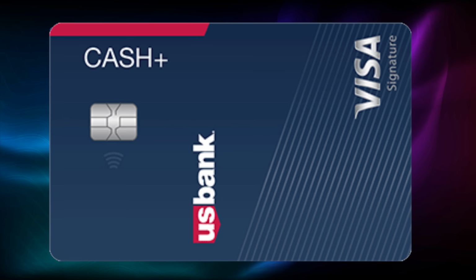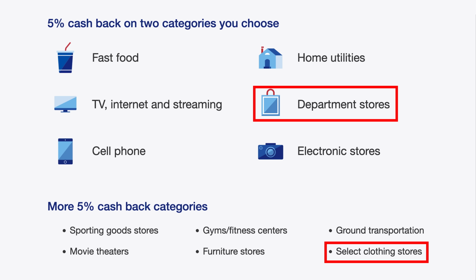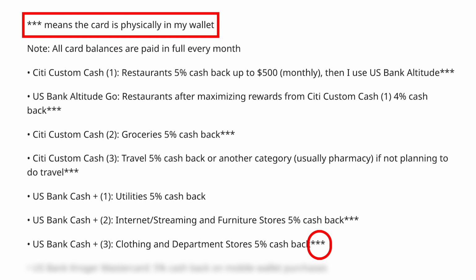Then we have a third US Bank Cash Plus card, and this one he's earning 5% back at clothing and department stores. You can see the 3 stars next to it, so he is keeping it in his wallet.